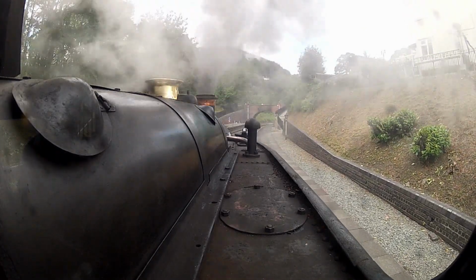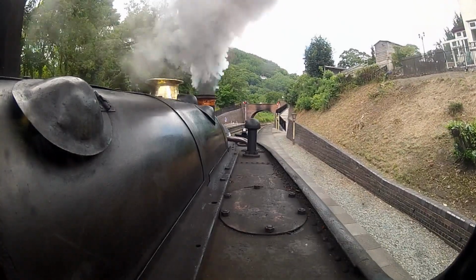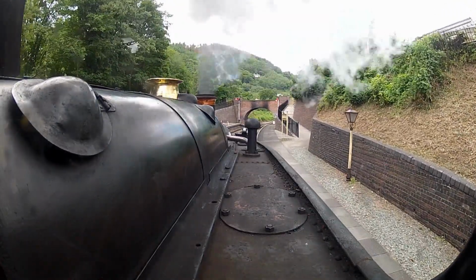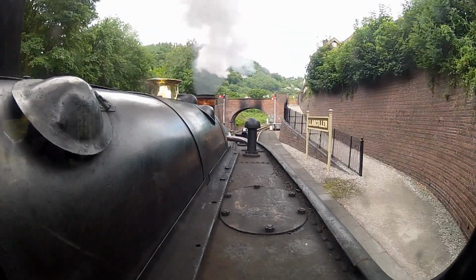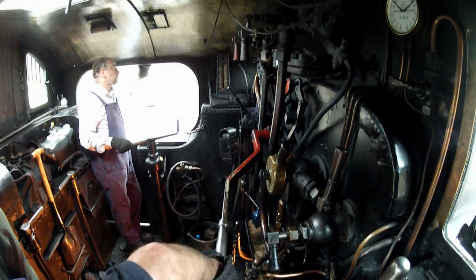And so we get underway from Platform 1 at Llangollen for our journey through this beautiful corner of Wales. As we depart, it's difficult not to be impressed by the length of the platforms here. And at the western end there's a ramp which was designed to allow for ease of access for the Eisteddfod crowds who flock here during the second week of July.